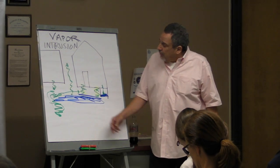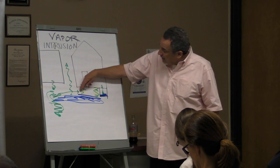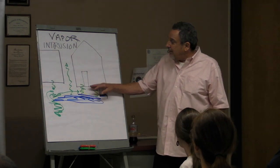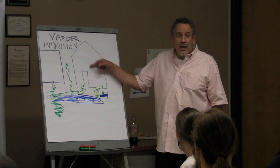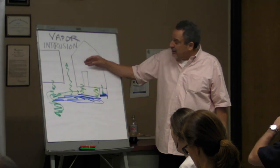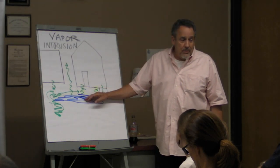So you have a release over here. It can move as a vapor, but also can move as a liquid, volatilized, and it's actually sucked up by the building. That is, there's a lower vapor pressure inside the building than there is in the subsurface.